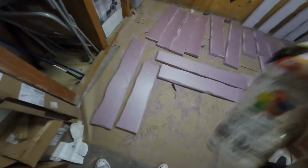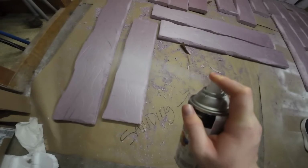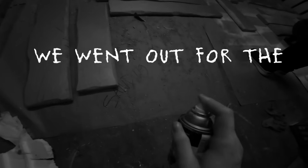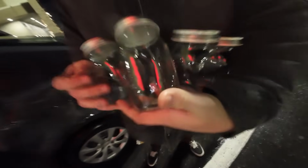It was great progress, but they all needed to be painted as well, which we just assumed we could fit in one of the coming nights. And before heading to bed, we went out for the most important set design items. We just made it to Michael's before it closed, and we just got Girati.